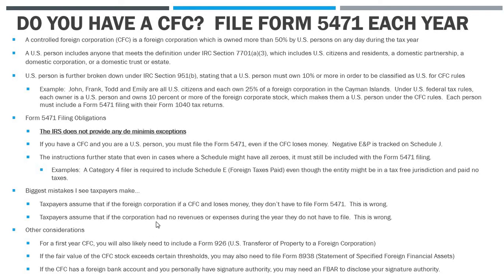Okay, so some other big considerations. If you have a first-year controlled foreign corp, in addition to the Form 5471, you'll also likely need to include a Form 926. So the Form 926 is used when a U.S. person transfers cash to a foreign corp in exchange for stock, right? And so in the year of formation, that's generally what happens. You have to capitalize the foreign corp in order to get stock in exchange for that, and so that transfer is generally reported on a Form 926.